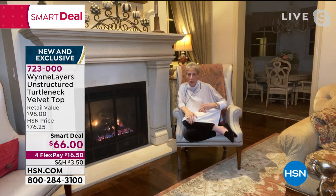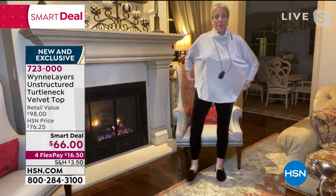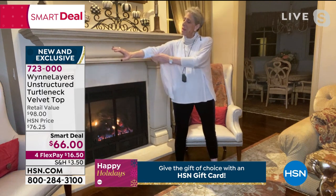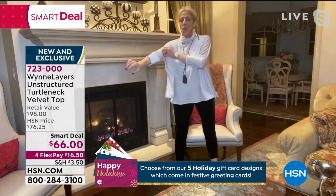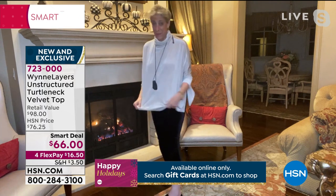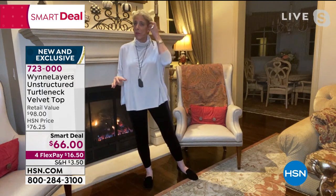This is so soft, buttery soft. I'm wearing it in the oyster, and I'm in a medium, Colleen, so this will give you a good sense of how that fits. It's not a three-quarter sleeve, but it's a shorter sleeve. You can ruche it up. It does have openings on the side, which gives you some air because this is velvet. I don't want it to weigh you down or make you feel too warm. You can always throw a little tank under it if you'd like.